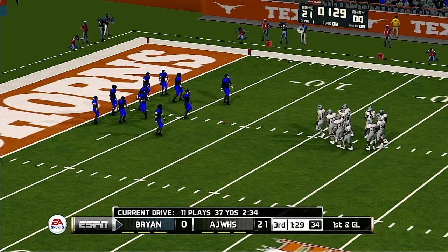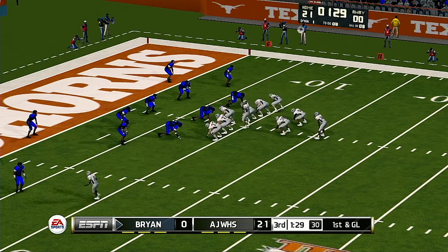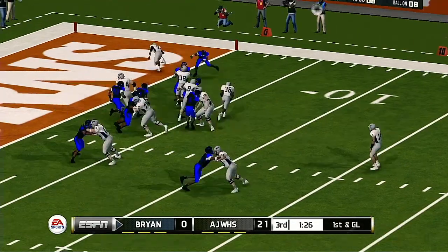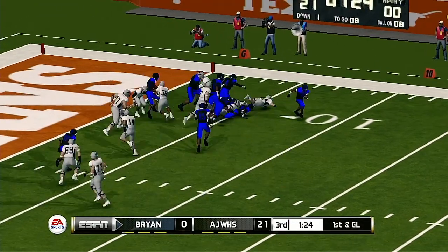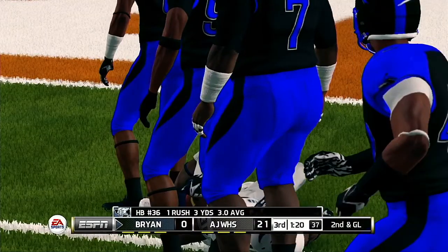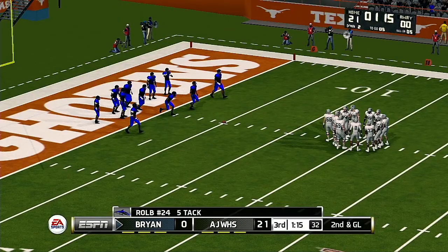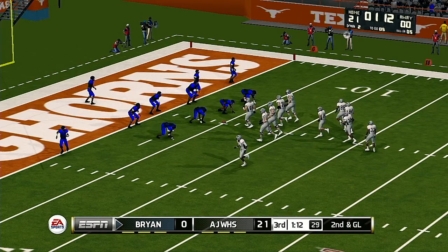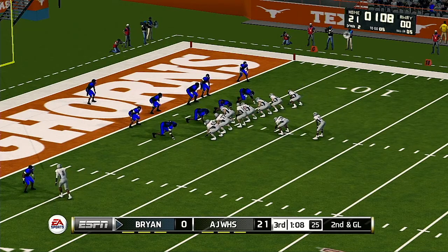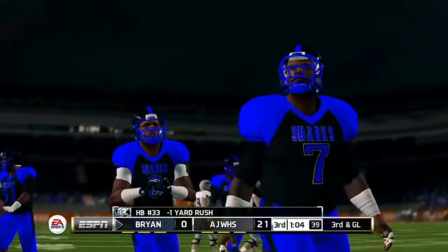We're at the 12th play of the drive. At the 5, the back gets 3 on the carry. That's good for a gain of 3 yards. That brings us to second and goal, ball on the 5-yard line. And they get him in the backfield for a loss.